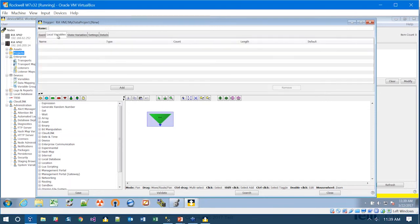Now, we also have local variables, which are variables I can use in the trigger. They exist only so long as the trigger is executing. So they're created at the beginning of the trigger execution. They're destroyed at the end. Static variables are created when I actually start the trigger, which you'll see me do in a moment, and they stay. So they persist for execution to execution of the trigger.